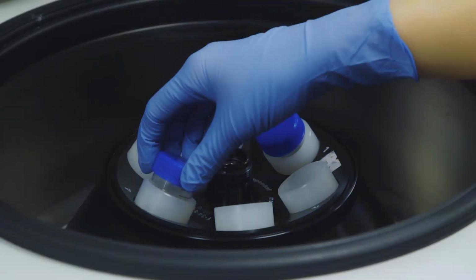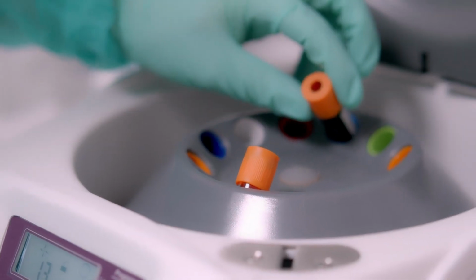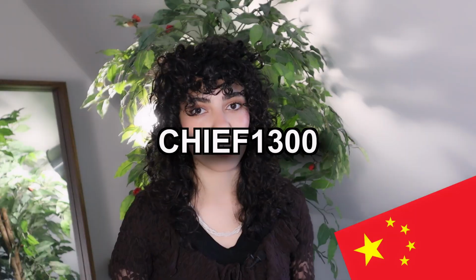And now we need to find a centrifuge that can spin that much liquid. At first I looked at the world's strongest centrifuge, the Chief 1300 in China. But biggest doesn't always mean strongest.